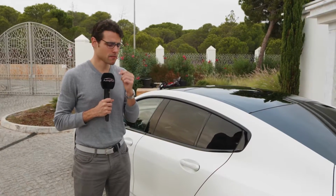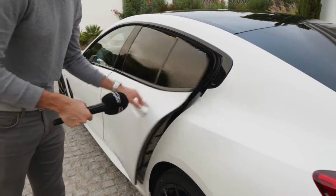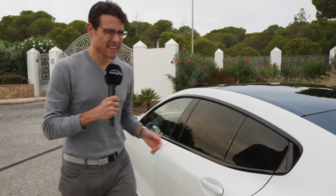Is that possible? Let's take a look. Oh, by the way, door closing sound. That's the rear. Yeah, I think we heard it better, but that's maybe also a problem of coupés and convertibles, because they don't have the frame around. Then the door closing sound is also not that good.